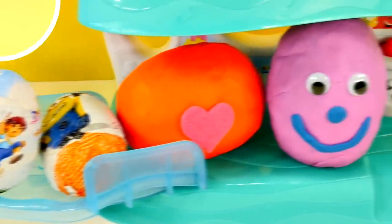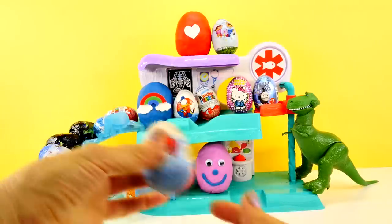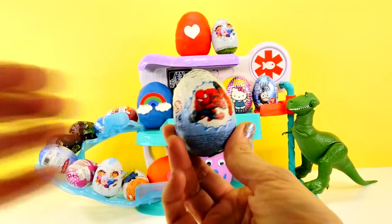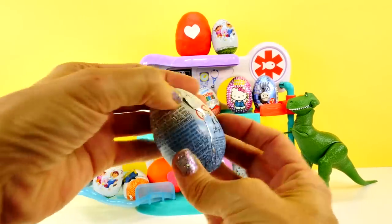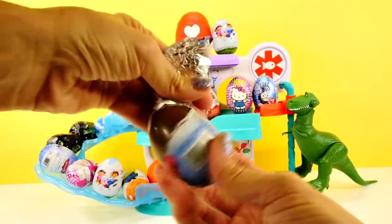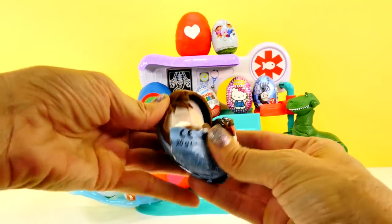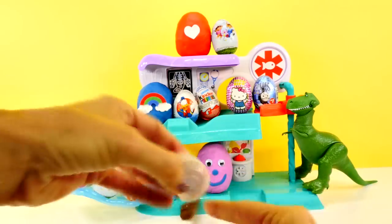Here we go. We have all kinds of different surprise eggs, including Thomas the Train eggs that we have never opened before, but I am gonna start with Spider-Man. We'll see what we've got.